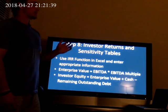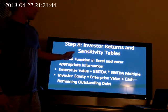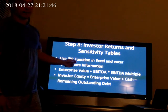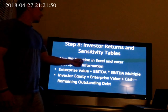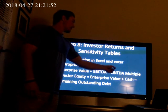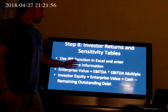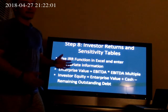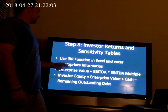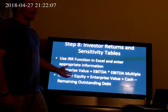Step 8 is going to be investor returns and the sensitivity tables. We will use the IRR function in Excel to enter the appropriate information. It's important that enterprise value equals earnings before income tax times the multiple. Investor equity equals enterprise value plus cash minus the remaining outstanding debt. That's just a basic formula because we're looking at our equity. It's going to be the value of the cash, the assets, minus the remaining debt.